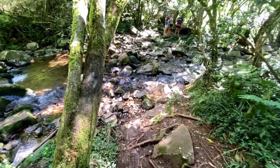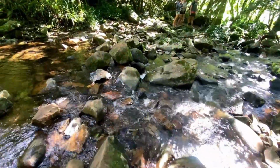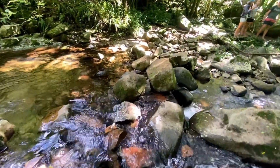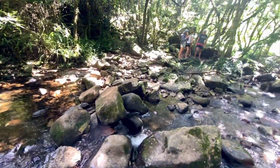First river crossing, stream crossing before we get to the waterfall. I think there's another 2 or 3 crossings.